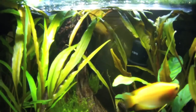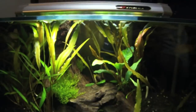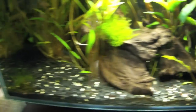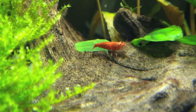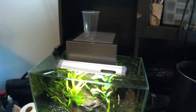An Otto is up top there, swimming around. 2 fire gouramis, and a Corydoras is right there. There's a cherry shrimp, too. Yay! Cute little guy. I'm not going to go into detail about that, just a really quick update.